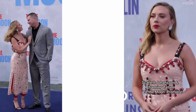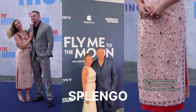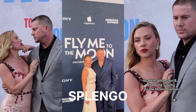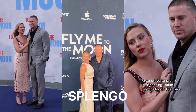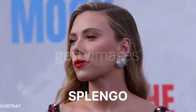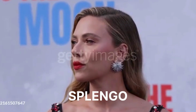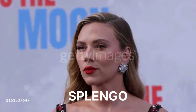Picture this. Scarlett Johansson steps onto the stage, lights dancing off her outfit, casting a shimmering glow. She's not just here to promote her latest film, Fly Me to the Moon. She's making a fashion statement that's impossible to ignore. Over the past week, Scarlett has treated us to a sartorial spectacle, each look more dazzling than the last, and it's been nothing short of a style odyssey.